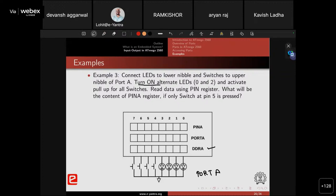Next is turn on the alternate LEDs. To turn on the LEDs, that means you have to send the value to that device. And to do that, you will be using the port register. We have to turn on LEDs 0 and 2. To turn on the LEDs, we'll be writing 1 to them. And for the remaining, you should understand what the value of 1 and 3 should be.